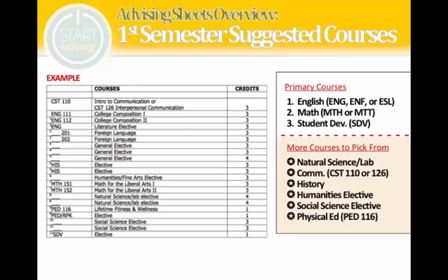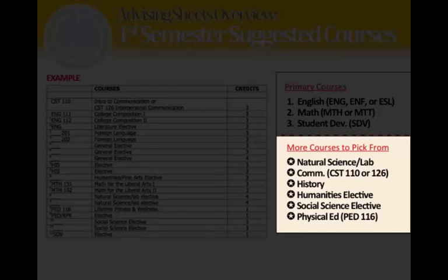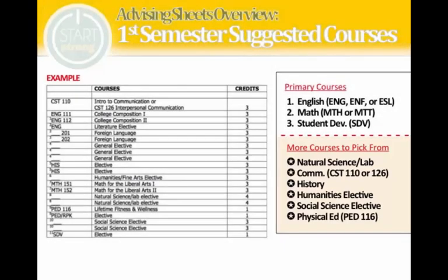Students seeking to take more coursework beyond English, math, and student development should choose from the list shown here. These courses include a Natural Science with Lab, Communication 110 or 126, History, a Humanities and Fine Art elective, a Social Science elective, and Physical Education 116. A Loudoun First Year Advisor will assist you with choosing a combination of courses so that you create a well-balanced course schedule.